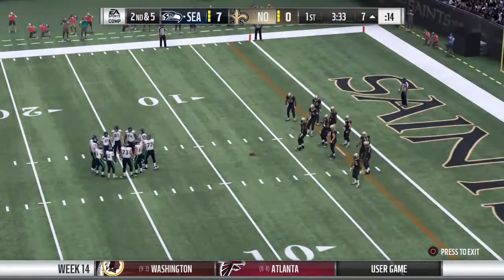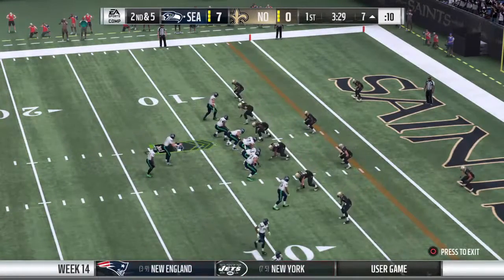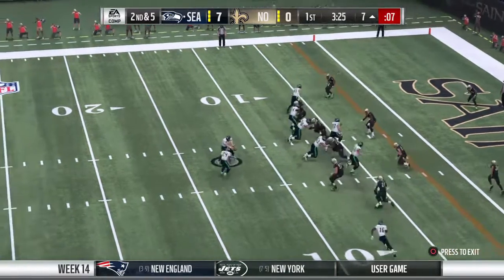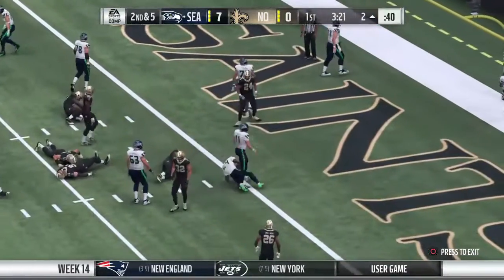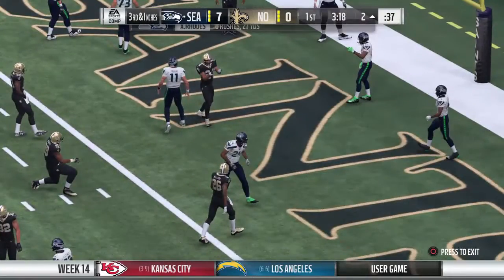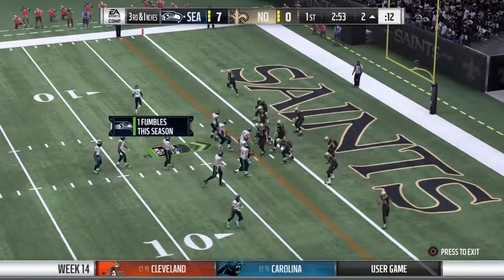Absolutely. What they also understand is that from week to week, it's not necessarily the same, but they want it to be, right? What they saw last week on the ground, they want to see in this game as well. They'll run it now out of the gun. And able to push his way forward here for a good little gain. 5 yards on the pickup, and they'll be faced with a 3rd and inches.